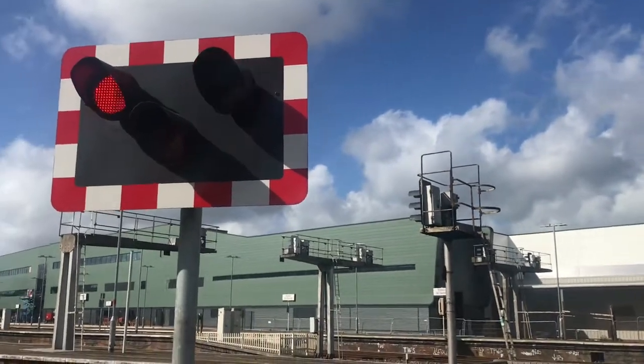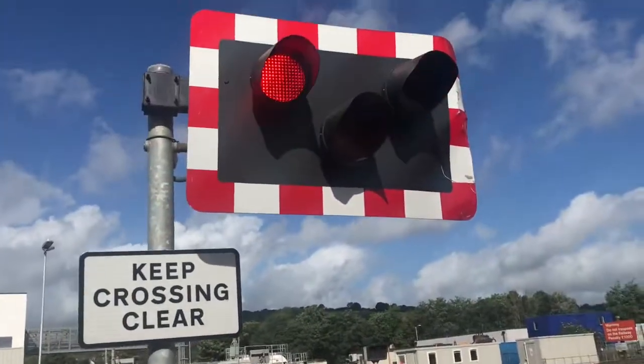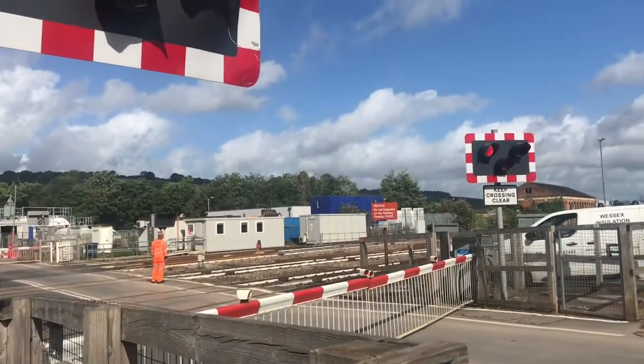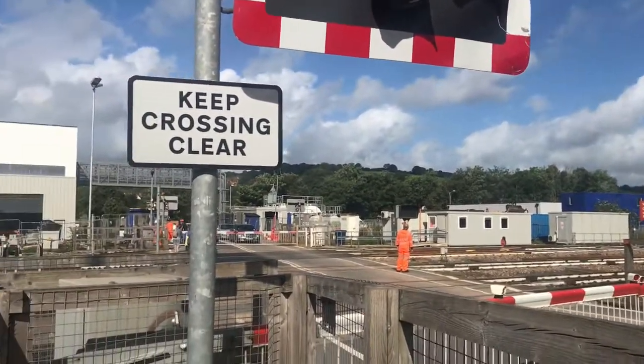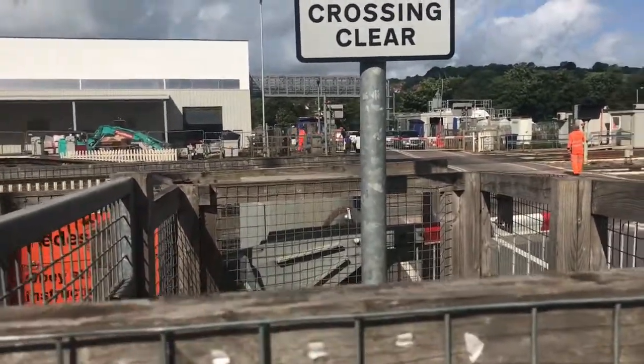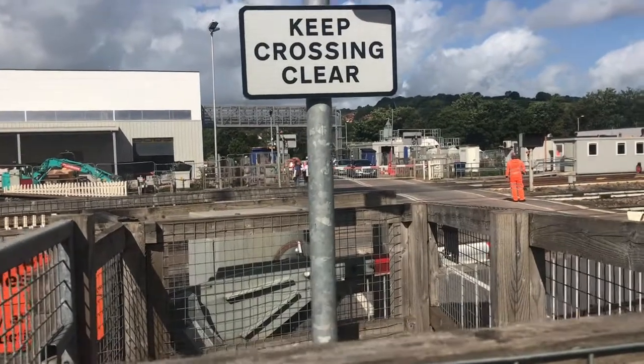Only thing that looked like it was an alarm on the back of it. I think what I'll do is I'll cut some of that out because I think that was a bit too long.